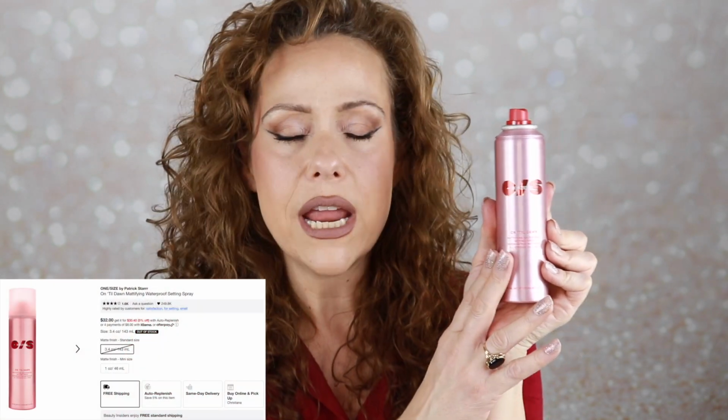For setting spray, of course, I chose the One Size On Till Dawn. This is intense. It's like spraying hairspray on your face.